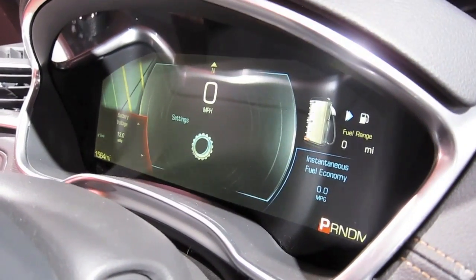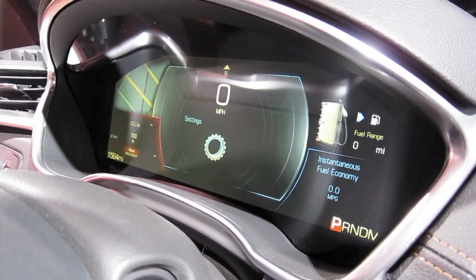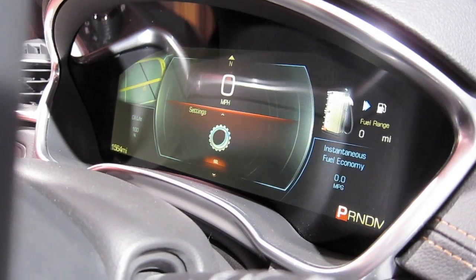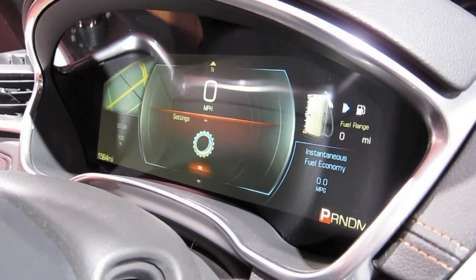Over on the right, I don't know, what do we want? Battery voltage. Maybe there's someone out there that wants battery voltage or oil life. They want to see the oil life, so they can leave those up while they're driving. And they also have fuel range. They'll have a navigation map and digital speedometer there in the center.